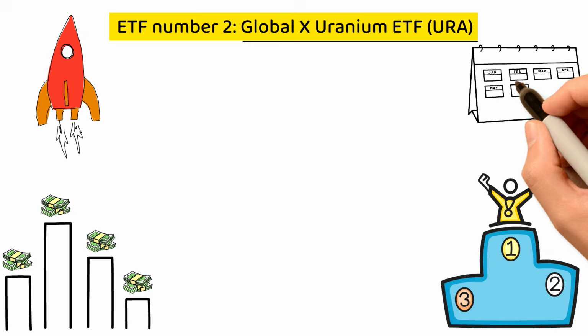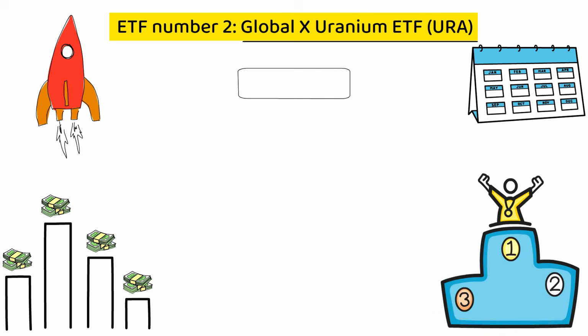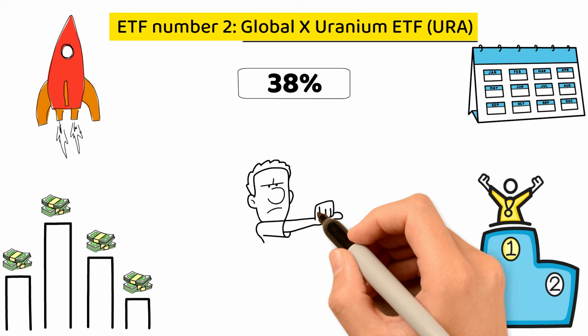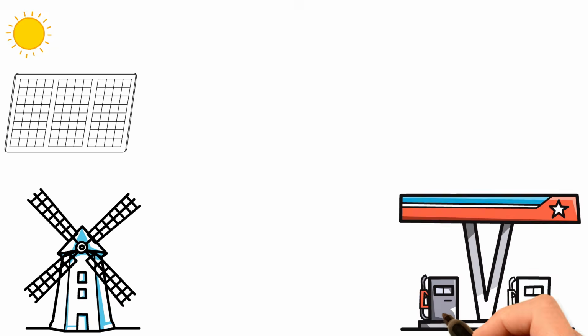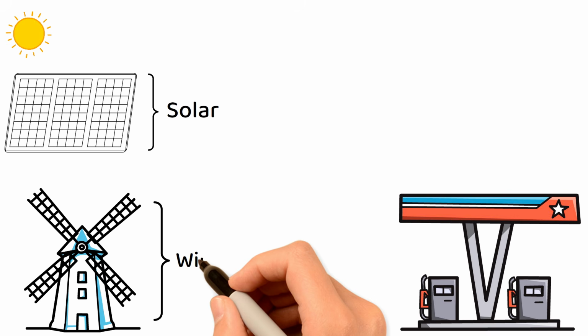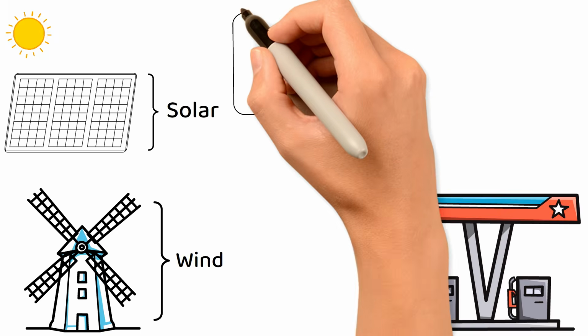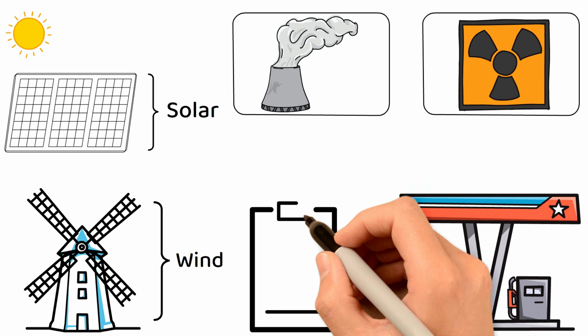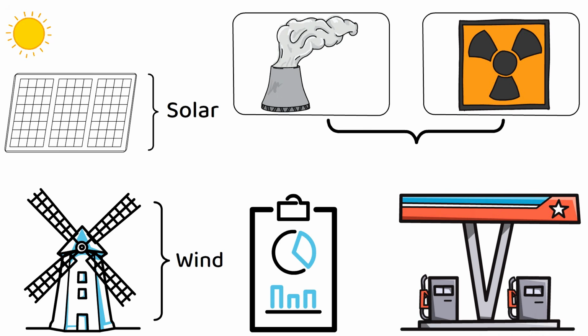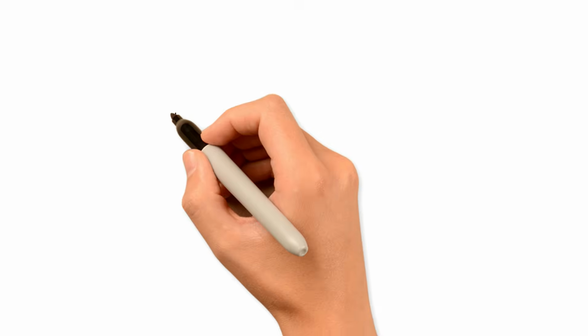In the past year alone, URA has delivered a return of roughly 38%, and it's not by accident. The world is waking up to a new energy reality. Countries are rapidly shifting away from fossil fuels, but renewables like solar and wind can't do it alone. That's where nuclear energy and uranium come in, and URA gives you direct exposure to the companies powering that nuclear resurgence.